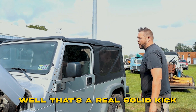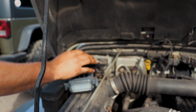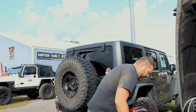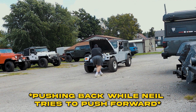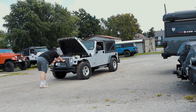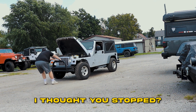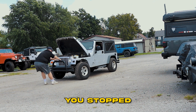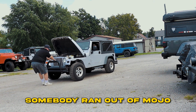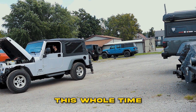Well, that's a real solid kick to the cooling end. Oh, that makes me sad. It's not like we did a ton of work, but now we gotta push it inside. What happened there? You stop? I thought you stopped. I didn't stop. You stopped. Somebody ran out of mojo. I think I was pushing the whole thing this whole time. I know you were.